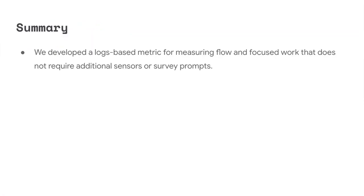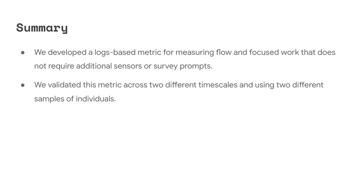To recap, we defined and developed a new logs-based measure for identifying when engineers experience flow or focused work. This metric is able to identify these states passively and requires no additional sensors or survey prompts. We validated this metric using fine-grained diary data, where individuals were asked to label their experiences as being in flow or focused shortly after they finished a task, as well as on quarterly survey data where individuals were asked to think about the last 3 months.